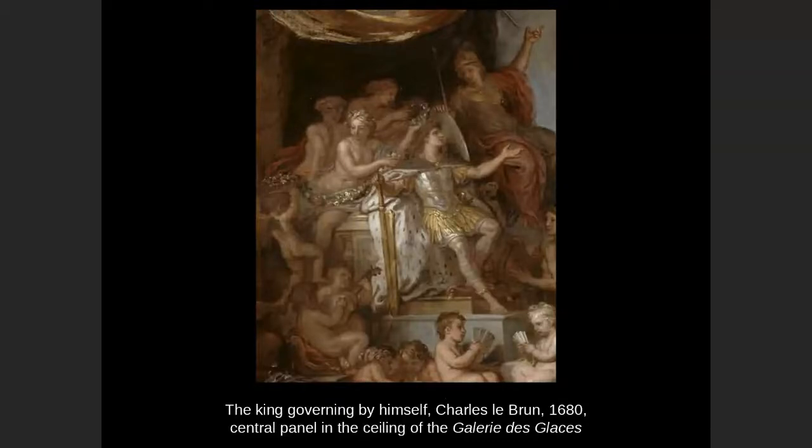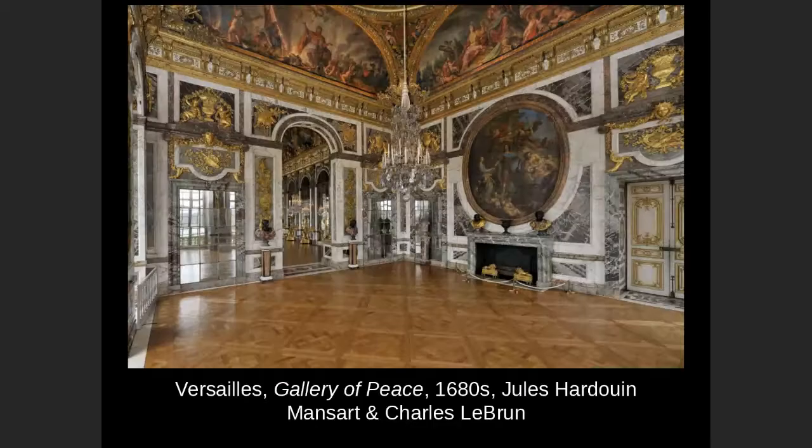Here's some of the paintings that are scattered throughout. Louis XIV essentially built a cult of personality around himself, and all the art and decoration, even the fountains sometimes, were meant to be symbolic of his power and representing him as a deity, almost like a living god, which again was something that ultimately didn't please the French people.